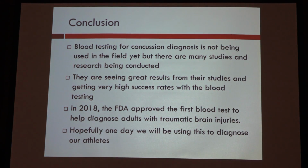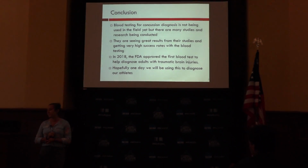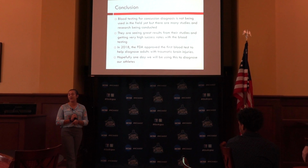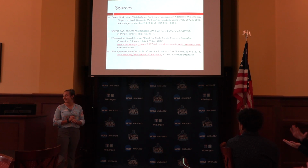So, conclusion, it is not being used in athletics yet. They are seeing good results, obviously, from the ones that they have been doing. But like a month ago in 2018, the FDA approved the first blood test to help diagnose traumatic brain injuries in adults. I'm not sure if they've tried it in kids yet. It came out like 2 months ago, so I'm not really sure. And hopefully one day we will be able to use it to diagnose our athletes. And that's all I have.